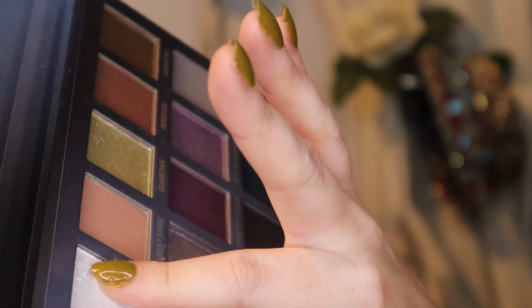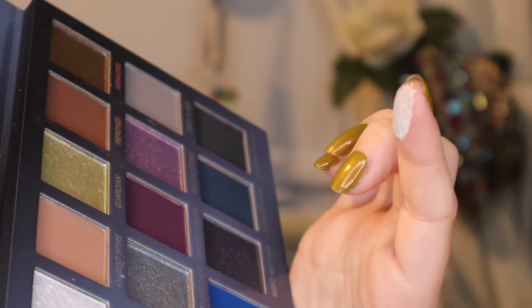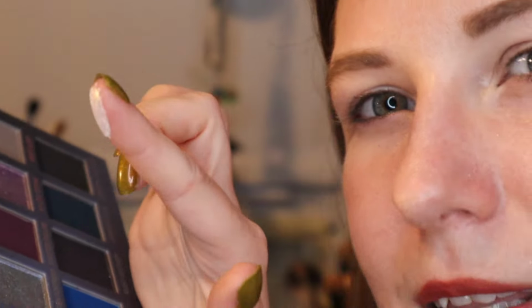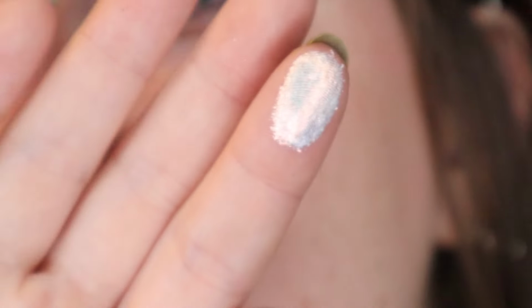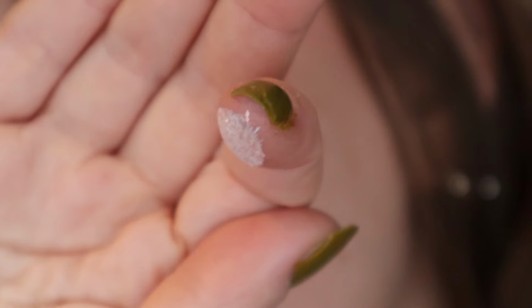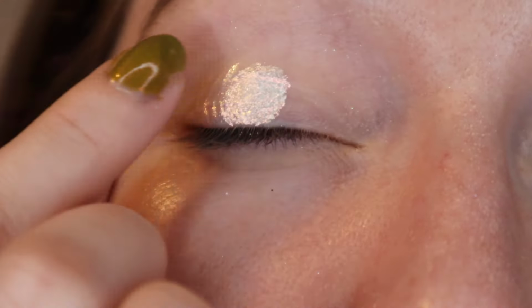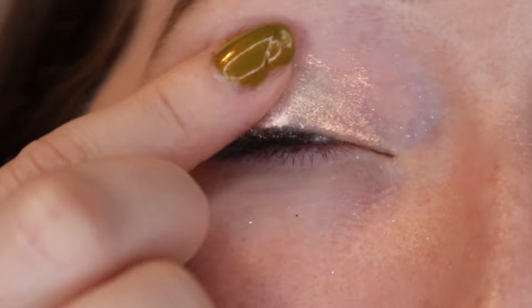Oh, interesting. It doesn't necessarily feel creamy, but it feels more creamy than powdery. I'll see if I can come up with a better description than that, but the payoff on my finger looks really nice, really opaque, which makes me wonder if it's not an iridescent, or maybe it would be an iridescent if I just picked it up with my little pencil brush, maybe less would come off. Oh, this looks very white.